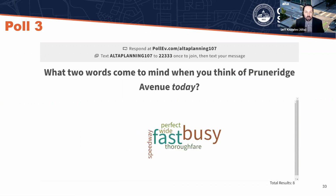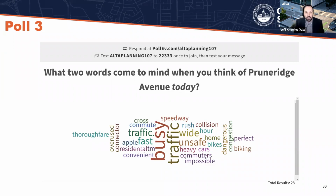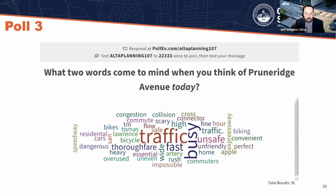The software is creating a word cloud. Words that come up more often, if lots of people are putting in the word busy or traffic, you're going to see that word appear larger. This is collecting every word that's coming in and creating this word cloud. And so we're going to keep gathering results. But what I'm seeing right now, traffic and busy are coming up pretty clear.